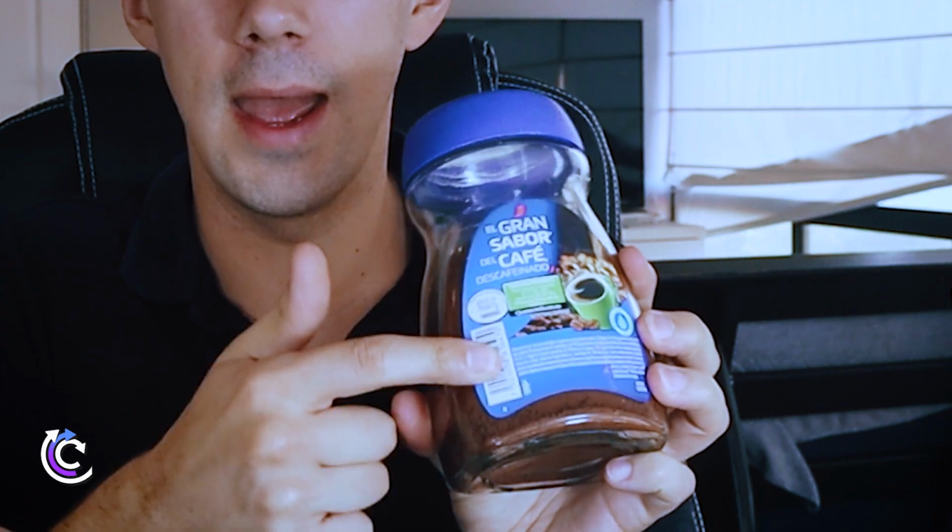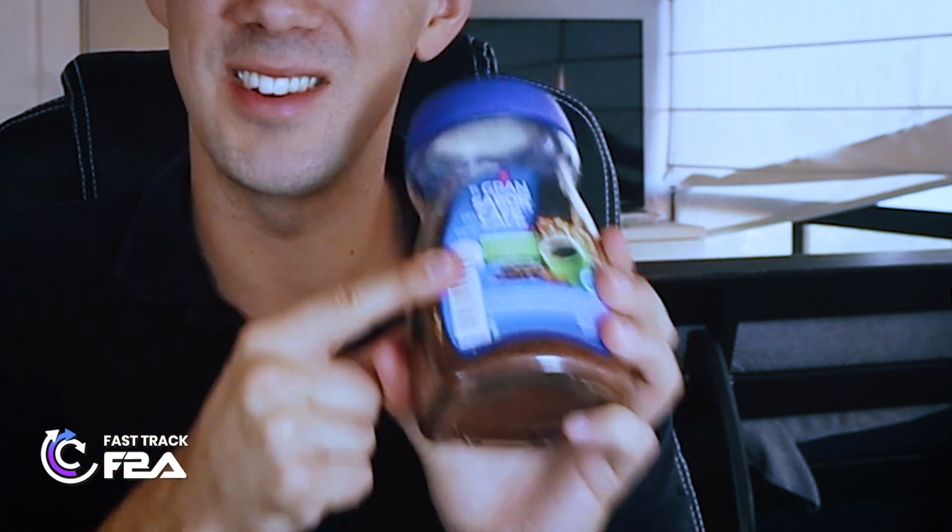Now, let's talk about what happens when you ship these items into Amazon's FBA warehouses. When you ship your product to Amazon under the FBA program, your product should have a barcode for Amazon to scan. For example, here's a product I found earlier. This is my coffee. On the actual product, it's got a barcode right here. That obviously is a barcode that Amazon can scan to identify what this actual product is.